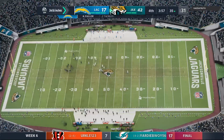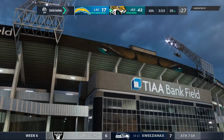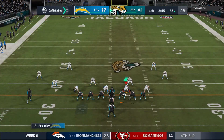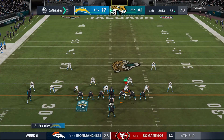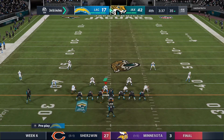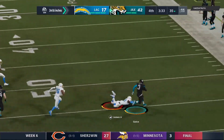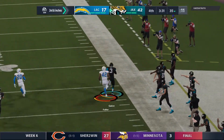I thought he was getting close to breaking that one big, but in the end, give some credit to the defense, finding a way to get to him and forcing a 3rd down. The Jaguars on 3rd down. They've converted 3 out of 5 thus far. They're looking at 3rd and a few inches. They'll try and run some clock here as they keep it on the ground. And some space here.